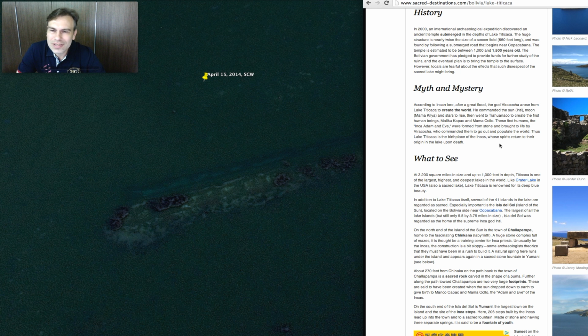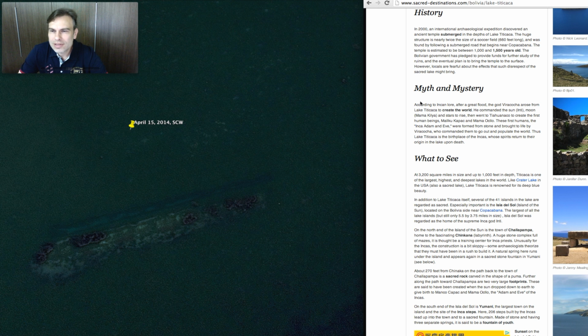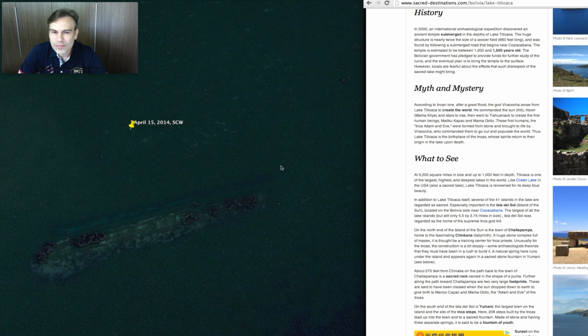Okay, so this could be the origin of the Inca Adam and Eve. Was the Inca Adam and Eve Noah and his family? So according to the myth and mystery here, it is very possible that this is Noah's Ark because the Inca Adam and Eve came from this lake.